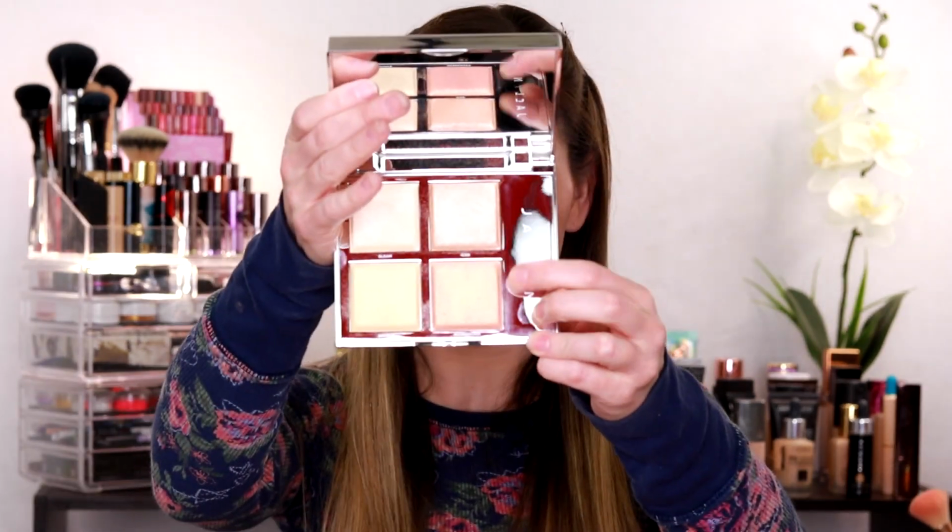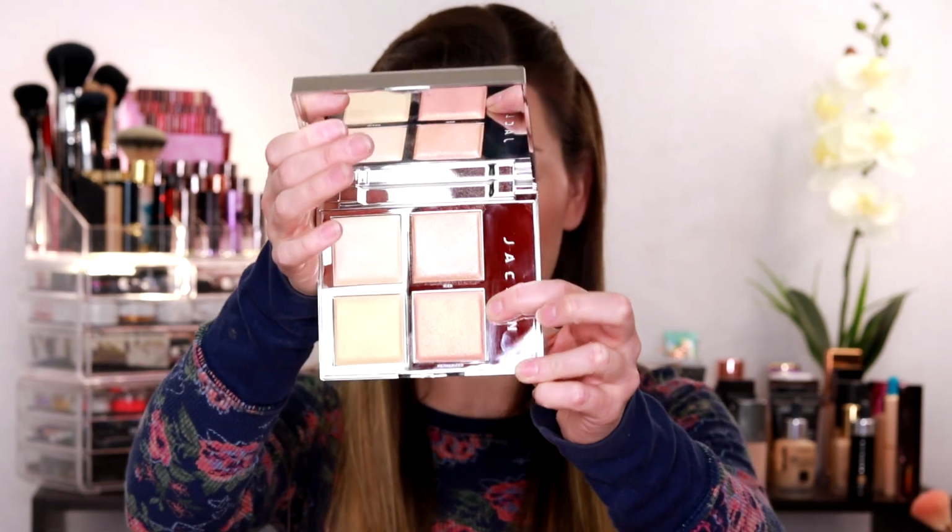So this is what I'm going to be using on the face today. I think I'm going to go in with this bottom shade called Mesmerized. It's like a really beautiful pinky orange shade. It's just so pretty.